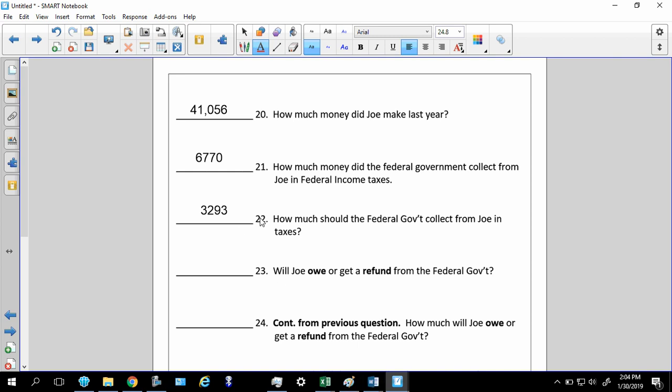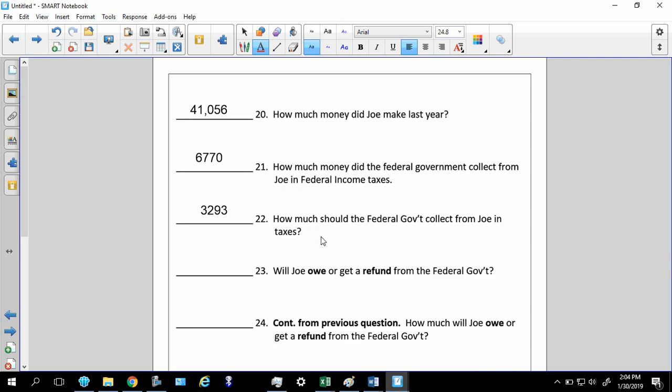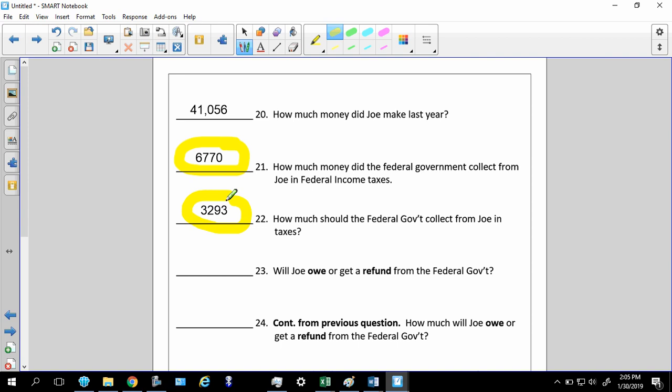Once you get to this question here, you really kind of can stop doing this, because you have enough information to make your conclusion, since we're keeping things very basic. So going back to our questions, think about it. This is how much money Joe paid. This is how much money he should have paid. So he overpaid, which if you overpay, that means you're going to get a refund.